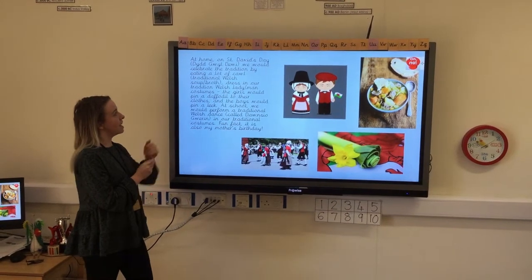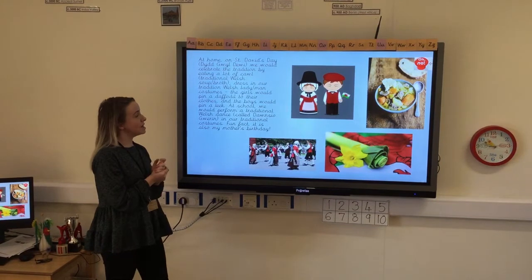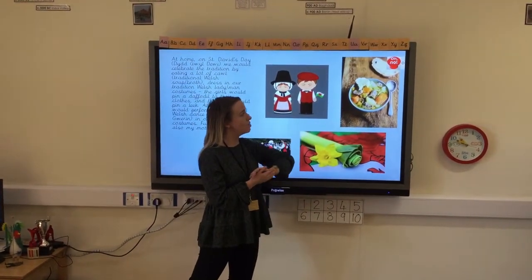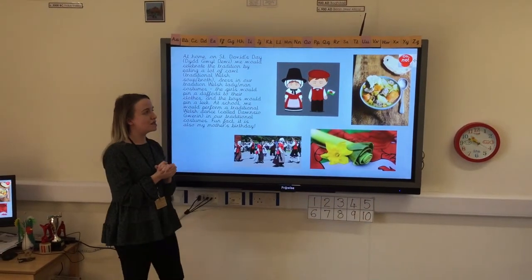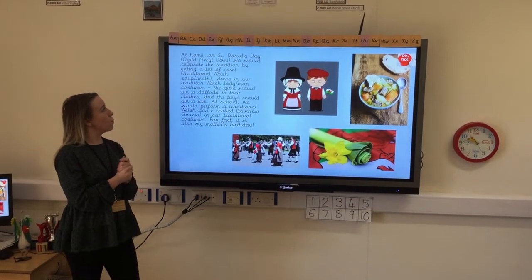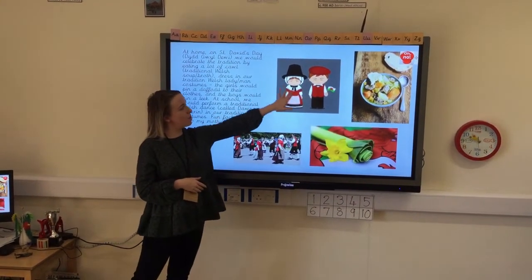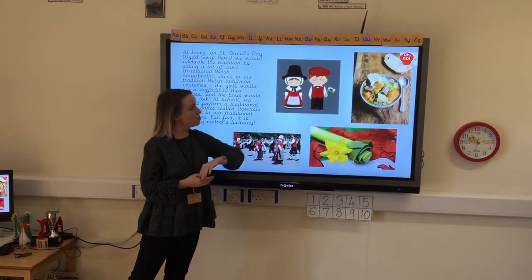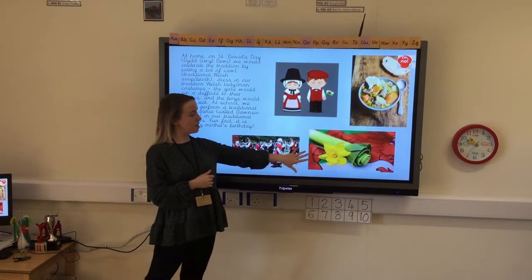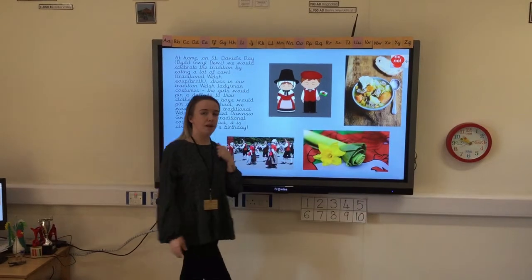On St David's Day at home, we would celebrate the tradition by eating a lot of cawl. And this picture here is showing you what cawl is, and it's very delicious. We tend to have it with bread and cheese, and it's a traditional Welsh soup or broth. We also dress in our Welsh lady or Welsh boy costumes. And in Wales, it's tradition for girls to pin daffodils to the Welsh costumes and for boys to pin leek.